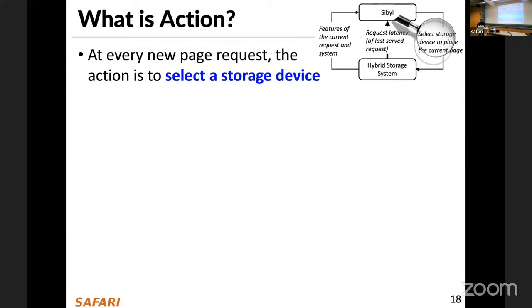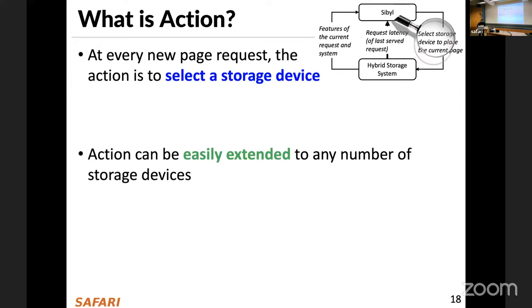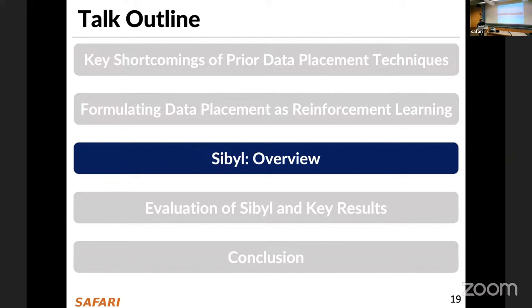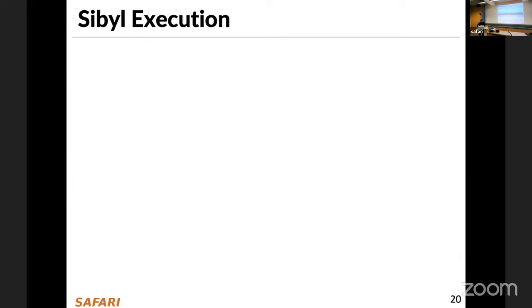So now let's look at the action. The action is very simple. For every new page request, the action is to select a storage device. And this action can be extended to any number of storage devices. And Sibyl also evicts the page from the fast device to the slow device if the fast device capacity is completely utilized.